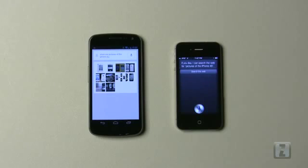If you like, I can search the web for pictures of the iPhone 4S. Searching the web for pictures of the iPhone 4S.